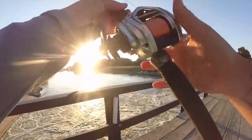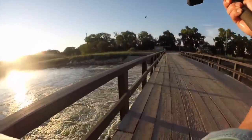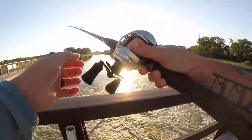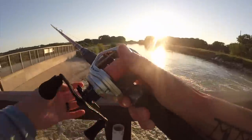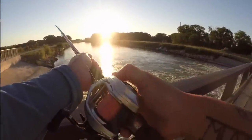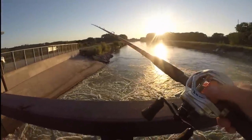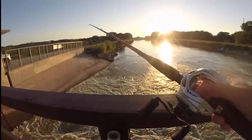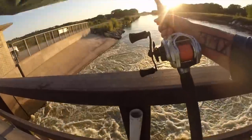All right, bait number one going out. Going out. Goal today is flatheads, walleyes and wipers, and then whatever trash fish we can get from there. Current's ripping. Or something grabbed it already, but I think that was just current. Too good to be true.